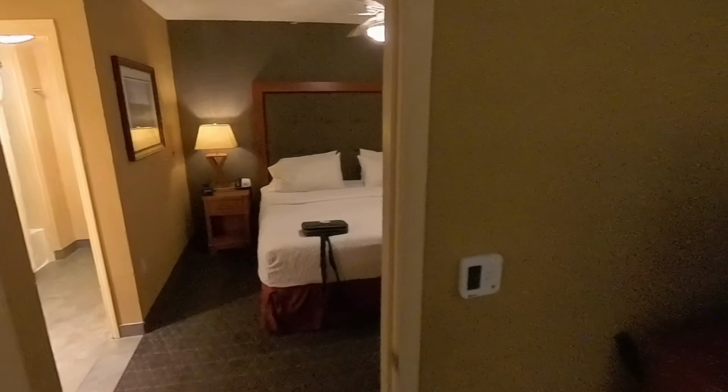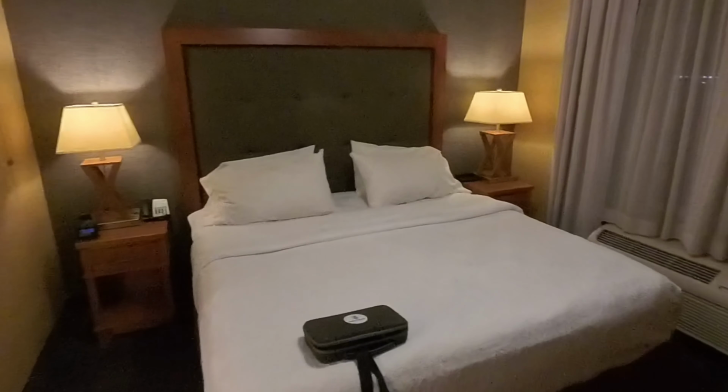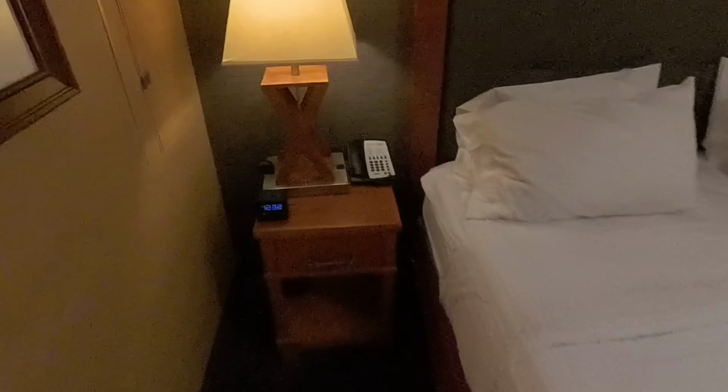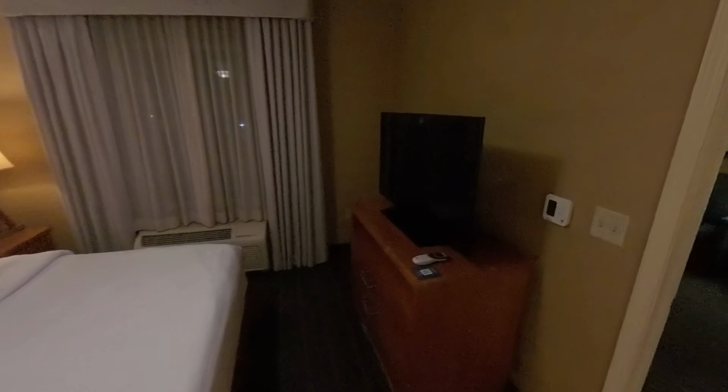Coming into the bedroom, this is a separate area, separated with a door. Nice to see, so some privacy if you want, a quieter area. Really large king bed, 2 lamps, nightstands, place for outlets right next to the bed, and another television. So nice, 2 TVs, one in the main room, one in the bedroom. Nice to get these little things with upgrades.